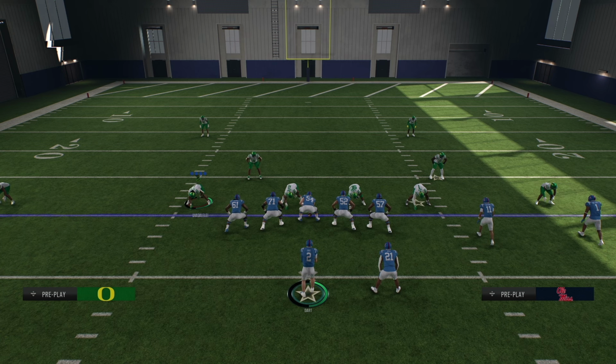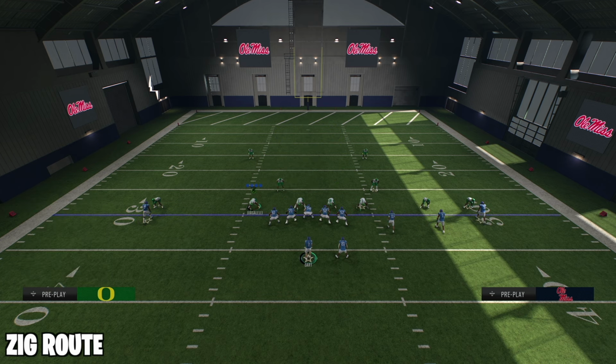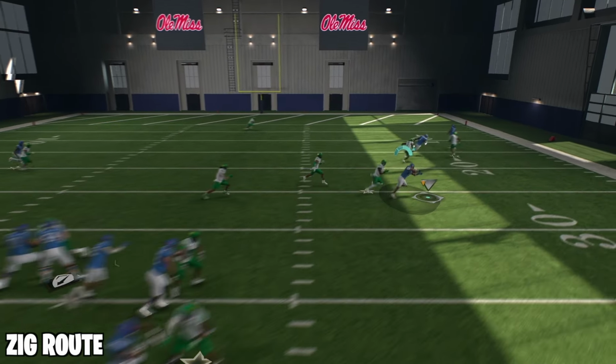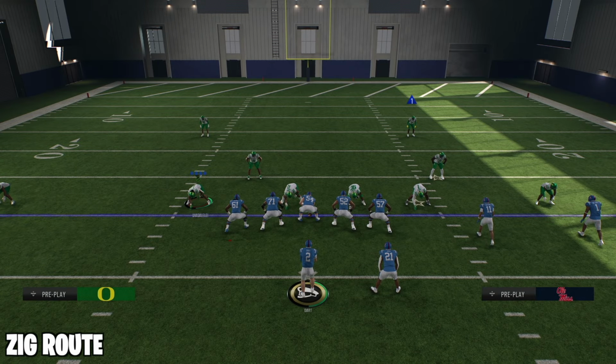The number one in my book that will always beat man coverage is the Zig Route. As you see here, I put Watkins on a Zig Route. The defense is going man-to-man, and as he is lined up against that linebacker, let's see how this Zig Route goes against this linebacker in man-to-man. Drop back to pass. Linebacker baits inside, and you're able to catch the ball on the outside for about 4 to 5 yards. This, honestly, is the most OP man-beater route in College Football 25.